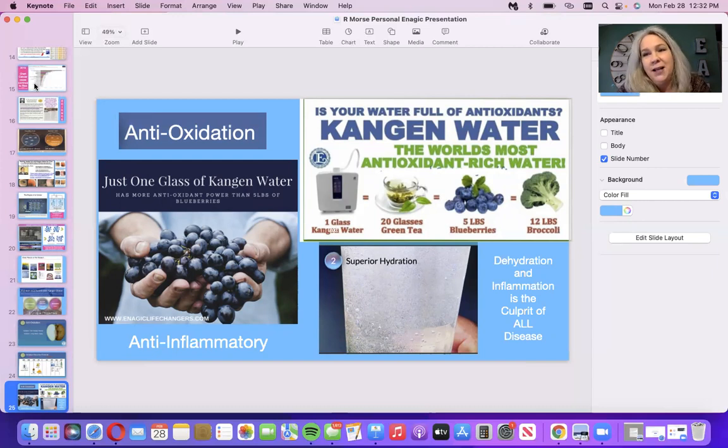So, but you can drink a glass of water. So this is huge. We all know that blueberries are great anti-inflammatory and great for the brain. So imagine that exponential antioxidation in the glass of water and how much that's going to do for your brain and your body. So anyway, do you want to eat 12 pounds of broccoli? I personally love broccoli and I eat it every week, but I couldn't eat 12 pounds a day.